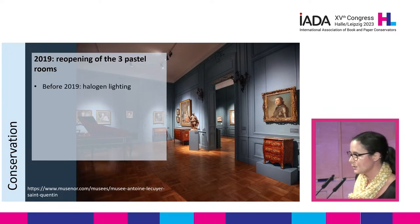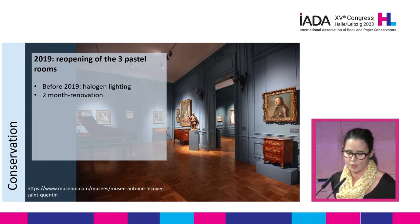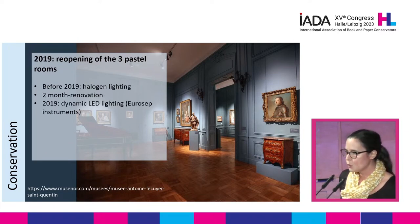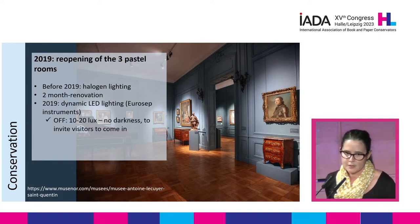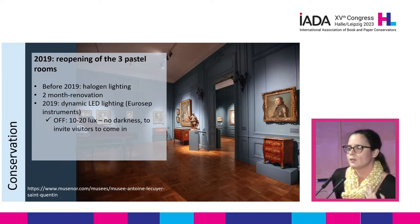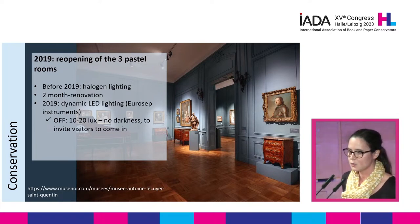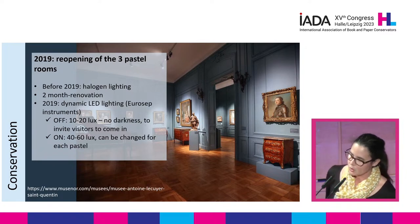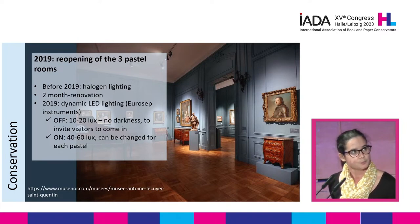Before 2019, the lighting was purely halogen, so after 2 months of renovation, they moved on to dynamic LED lighting, which means that if no one is in the room, the light is dimmed, not completely dark, to 10 to 20 lux, to still invite people to come in and let them understand that there is more to look into in the museum. But when someone comes in, the light is turned on to 40, 60 lux, so people can actually look at the artworks.